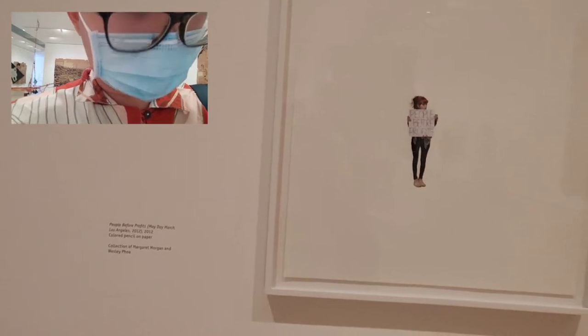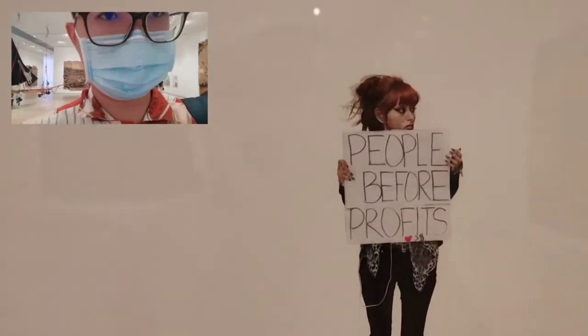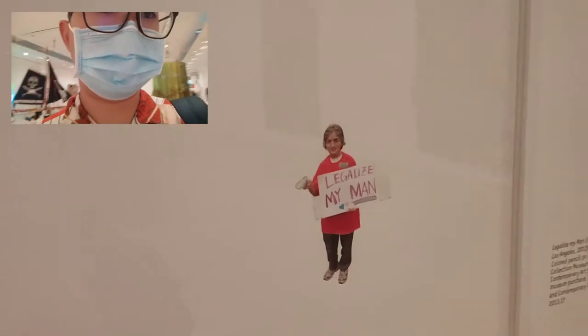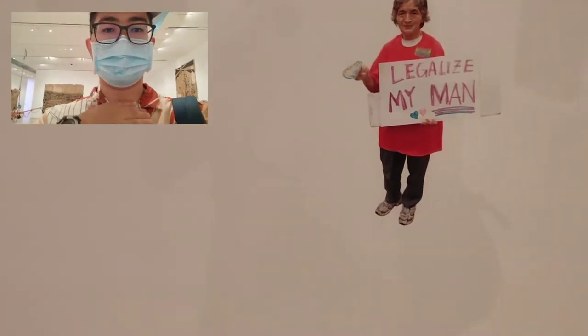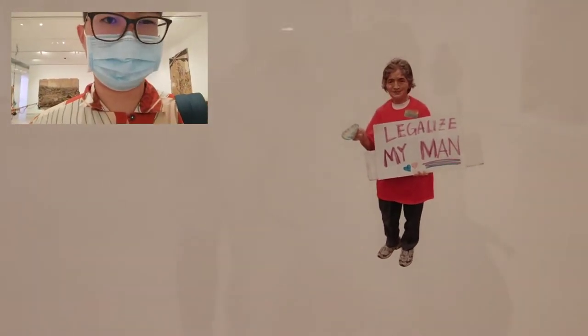This is Los Angeles art. It says, people before profits. I believe in capitalism, because if you work hard, if you're with the right people, you can make profits and you can make other people happy by giving what you have. People are just too selfish these days.